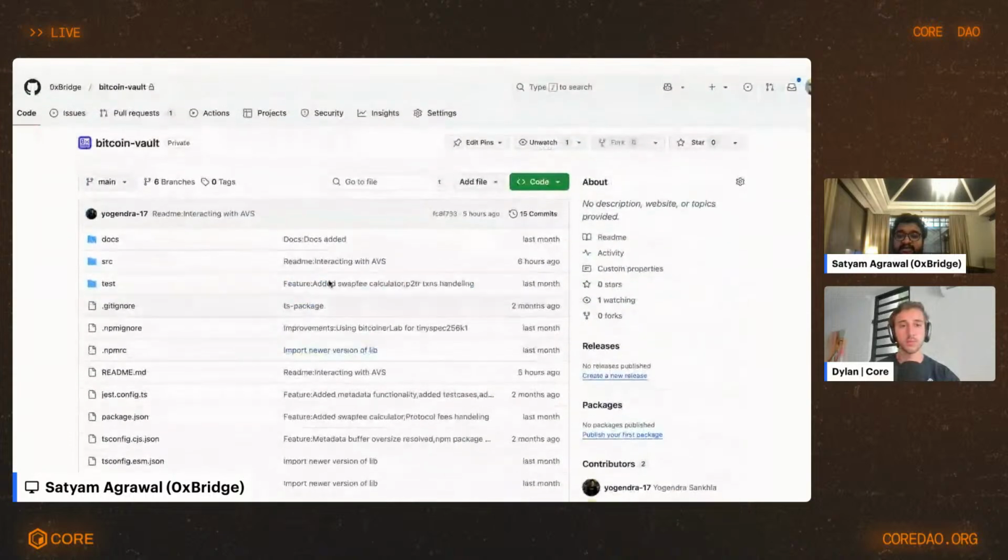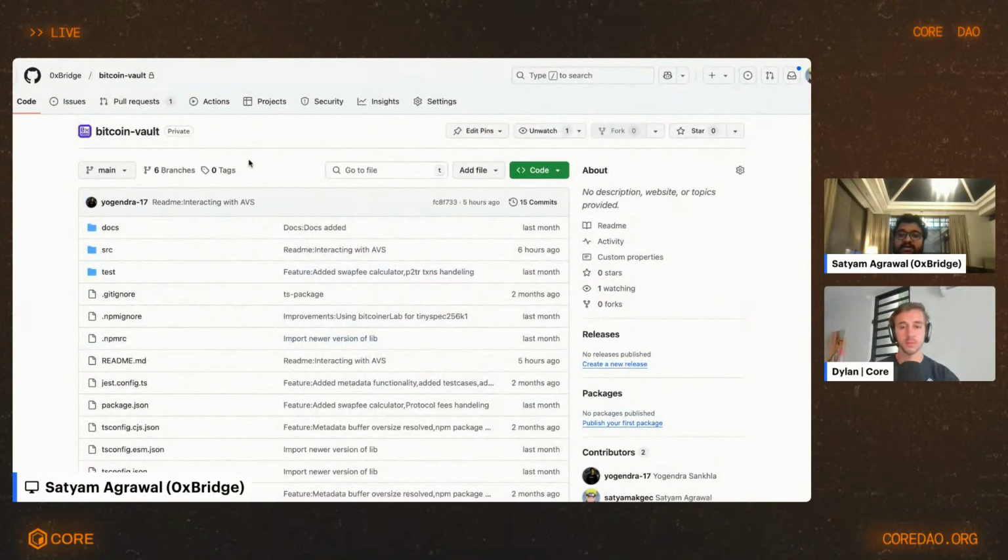We'll definitely make this particular SDK public. Right now it's private, but we're going to make it public in maybe a week or so. So you guys can try it and give us your feedback. Happy to work with all the community members of the CodeDAO.